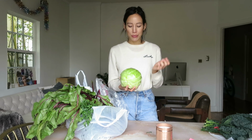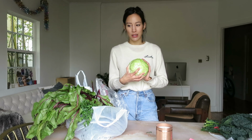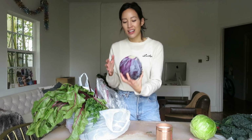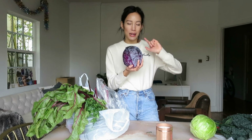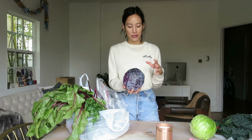I love cabbage to put in stir fry. I love it raw. I love it in top ramen soup, and it's so cheap too. And usually a head of cabbage will last me about a week. Another favorite thing I like to do is to slice it up really thin and have it as a salad along with some vermicelli noodles. I also got red cabbage just to pair the two, but I'm also going to use the red cabbage and I'm going to make myself some kimchi. I have a super easy recipe, I'll link it down below.